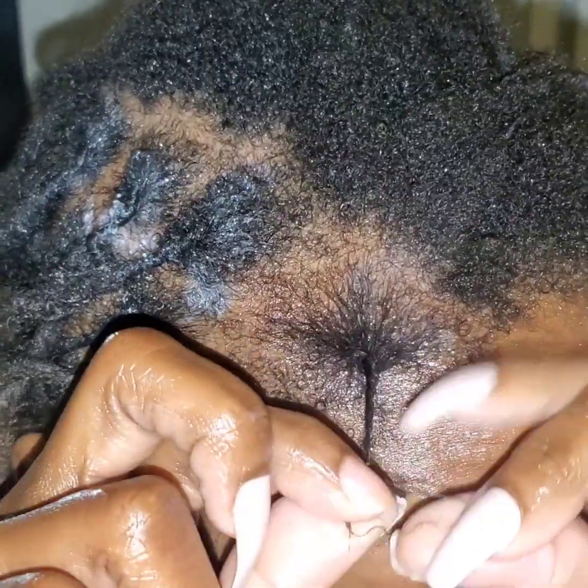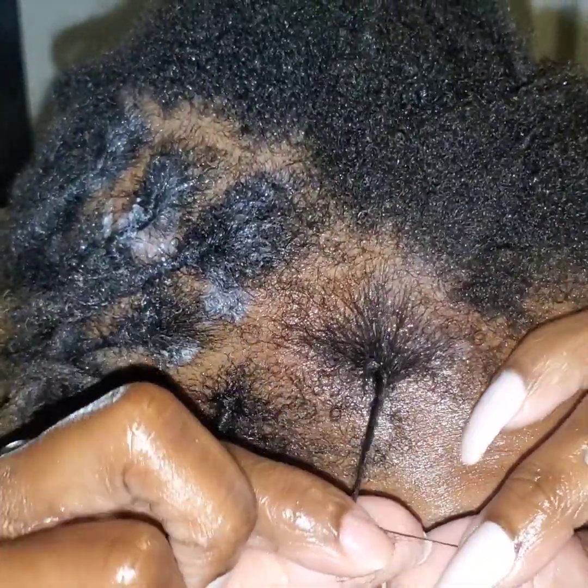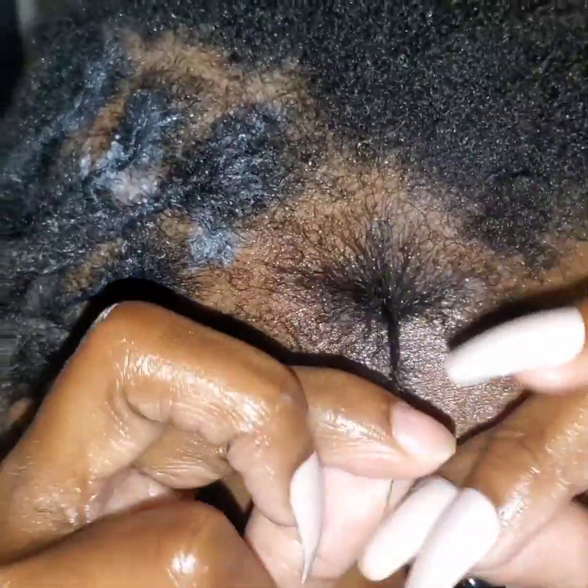And of course, if your hair hasn't grown out quite long enough to twist yet, you can just wait a little bit longer. It's no big deal. It will grow out. As you can see, those baby fine hairs, I'm twisting those as well. So I'm really twisting all the way to the end.